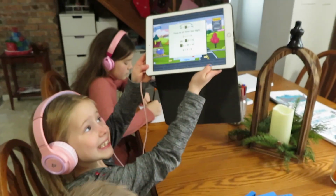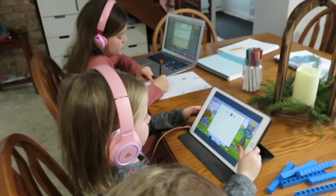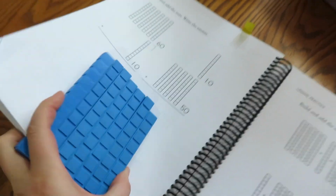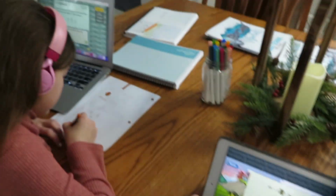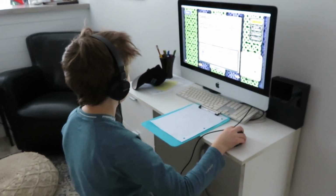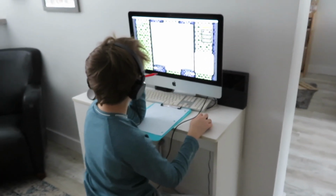They're not usually all lined up in a line like this, all so close together doing their math, but that's what we've got today. Wesley, I'm just going to show the front of your book really quick. I don't want to mess up your blocks here. It's Math with Confidence that he's doing. These other kids do Teaching Textbooks, so it's all on a computer. Elijah's over here doing his Teaching Textbooks. Simeon is my lunch helper, so he helps me with lunch and he does his math after lunch while the other kids get their chores done.